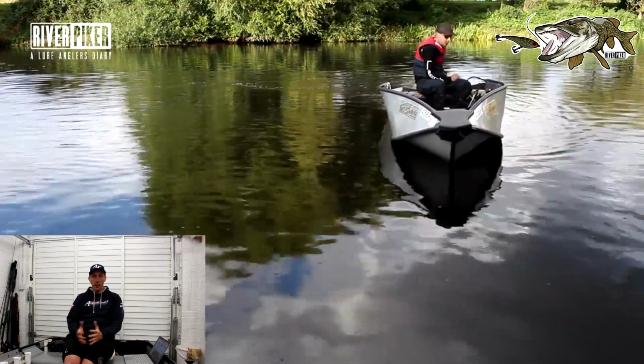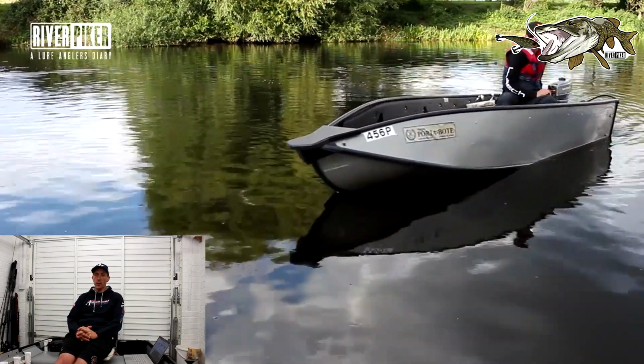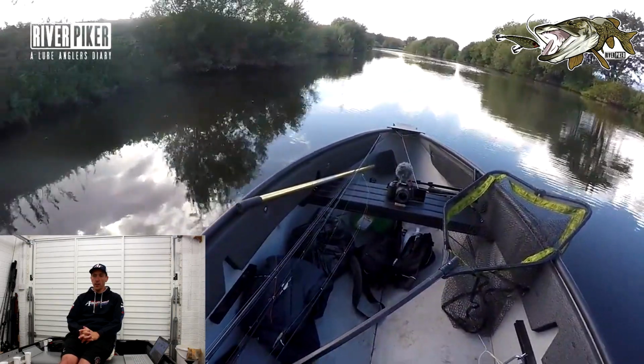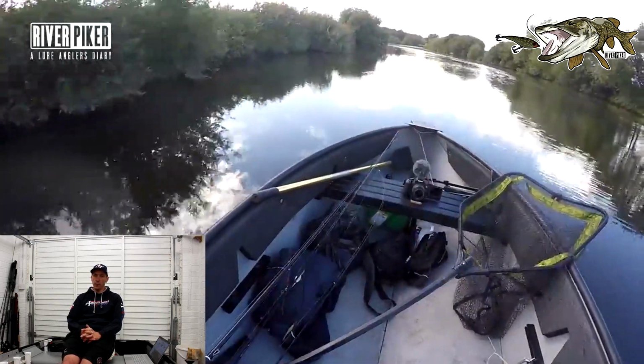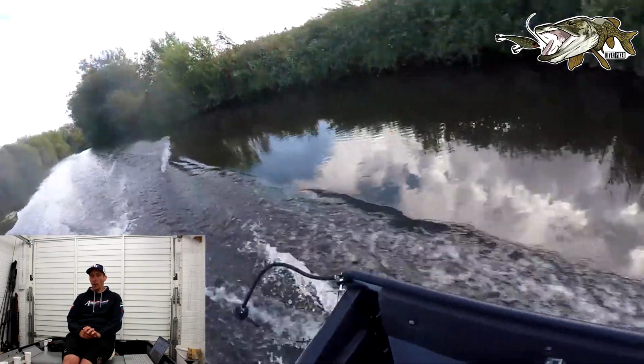You can fish like you are fishing from a boat. It's just that it's a little bit of a fold-up boat. You don't need a slipway, which is great for the UK because there's loads of places in the UK where there's no access, like rivers and stuff. We've got no slipways for them, so that was great for that.